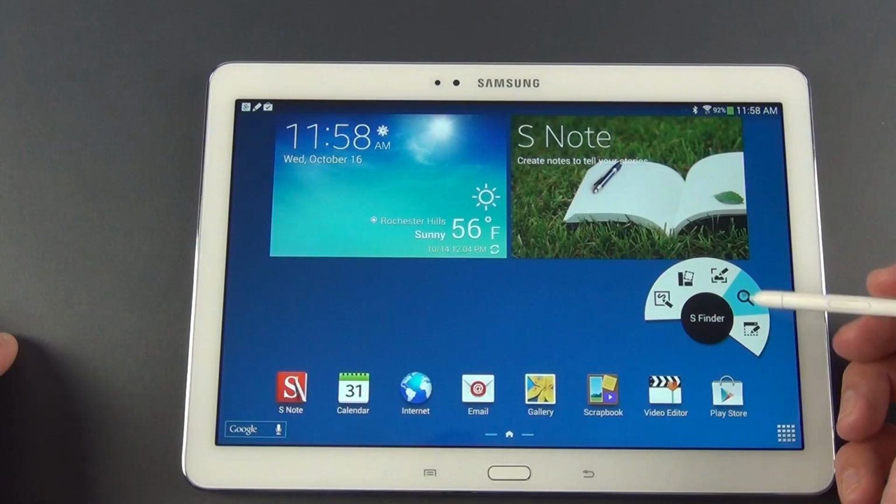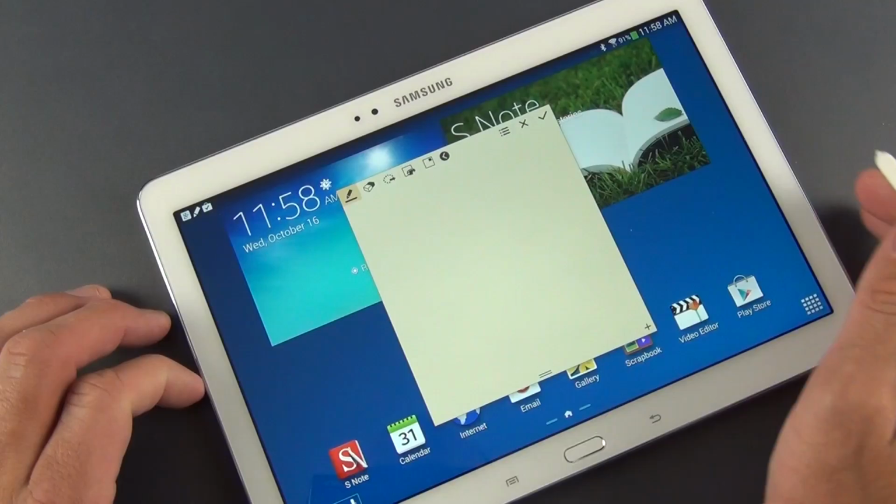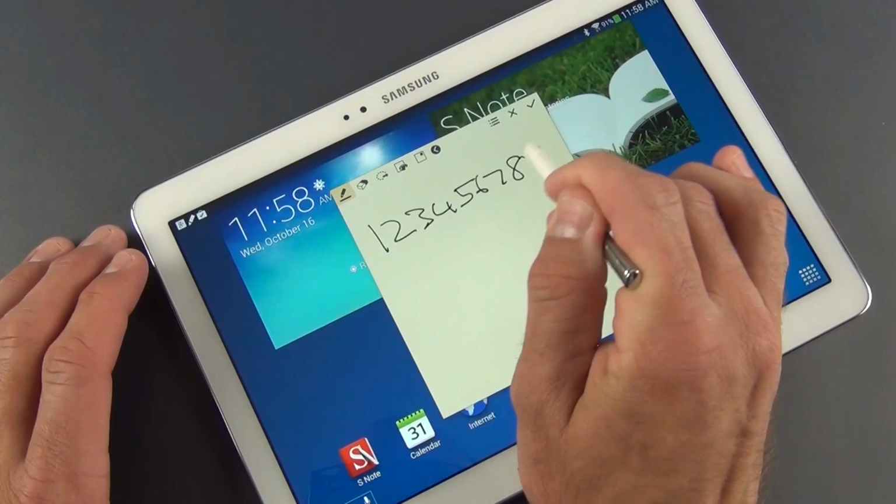Now, Action Memo is pretty interesting here. So if we bring up the Action Memo, it brings up this sort of floating window. So again, no matter what you're doing, this will pop up and you can write a note down. So for example, if you want to write down a phone number. All right, so let's say we want to add this phone number to our address book.